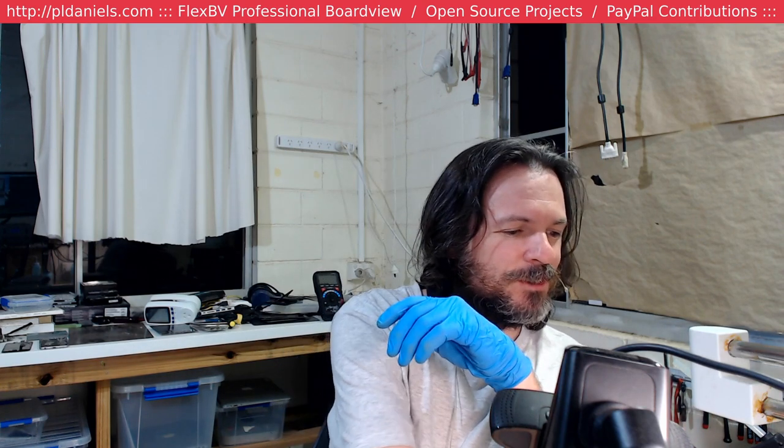Yeah, the schematics. No schematics. Nothing free. It needs to be a mem. It does need to be a mem.